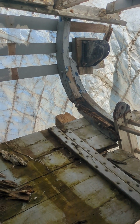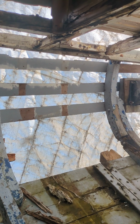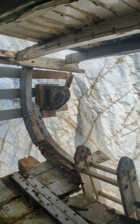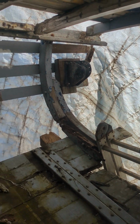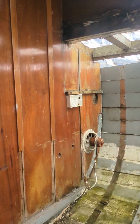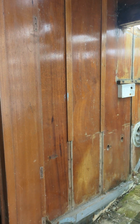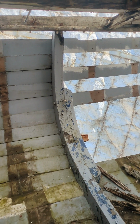You can see that the starboard hand side is a little bit worse for wear, and this is where the major problem with Chance's restoration is going to be to start off with, which is going to be all the transom from port to starboard and all the way along the side of the boat, right through the engine room and into the fore cabin.